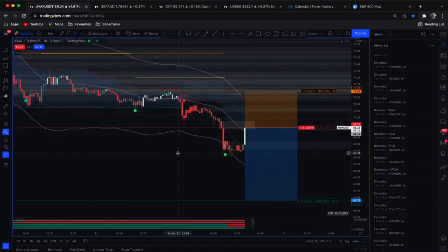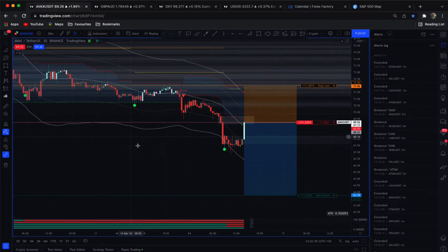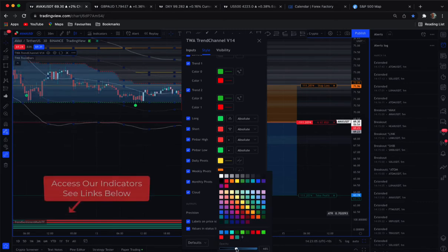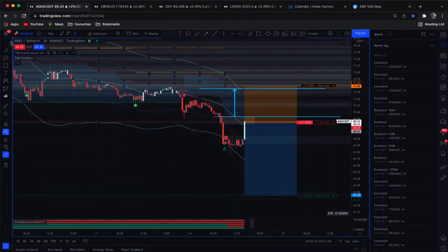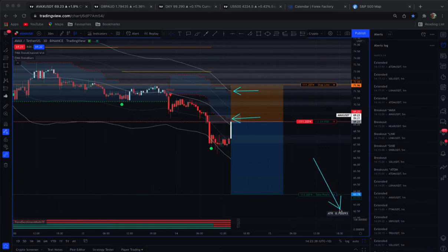So let's just talk about the risk management side of this. Going with the 30-minute time frame, I'm setting my stop loss above our cloud. Okay, we've got the cloud here. Let's just strengthen up so you can see what that is, the blue cloud. Cloud is the space that we have between these dots. It's a complicated matter. These dots are variations of the average true range. We have the average true range down here.